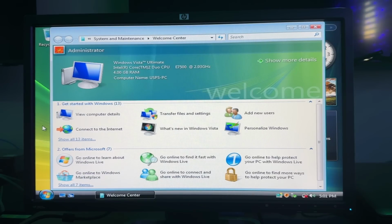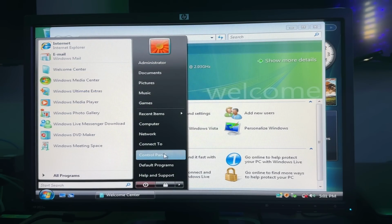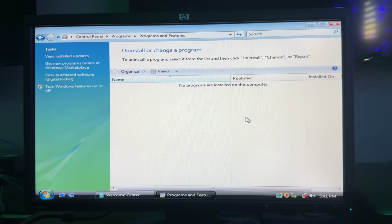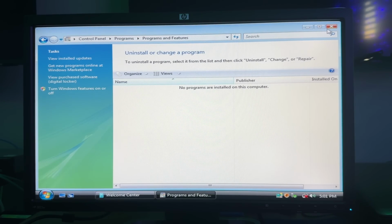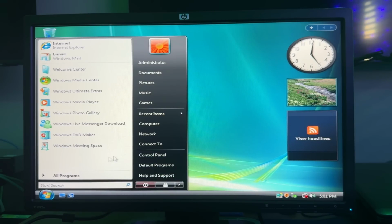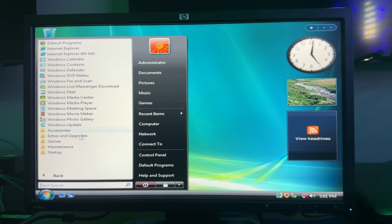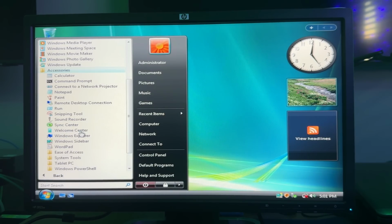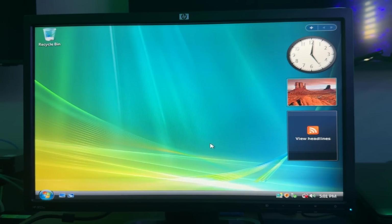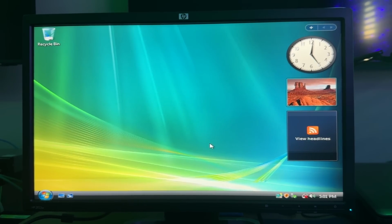I don't know what this contains. Let's see if there's any applications on here. No, it's stock. So, okay. It's just stock Vista. It's actually running pretty well for being Vista. It's got all the Vista apps. There's nothing obscure about this. I'd say we can try to connect to the internet and maybe I can see if I can get drivers.